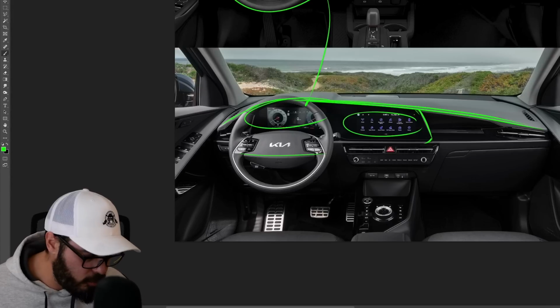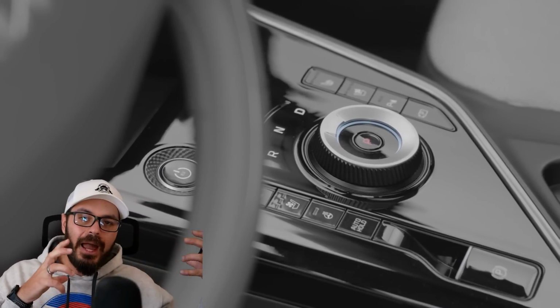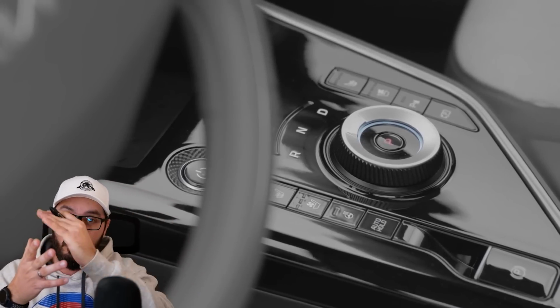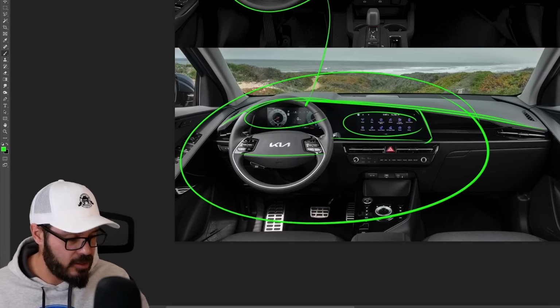And that's what I mean when I say that I want to have some sort of features around the displays that connects with a line flow into the rest of the interior to make it feel like it's actually intended to be there. And I think that's something that Kia does really well.